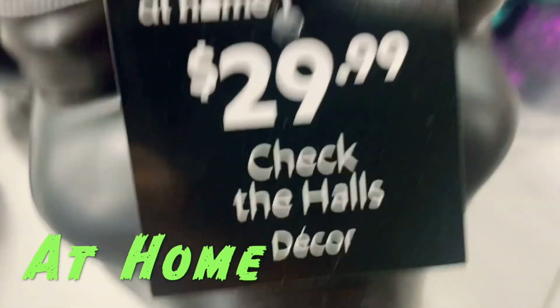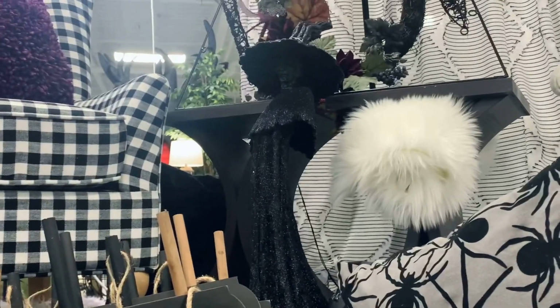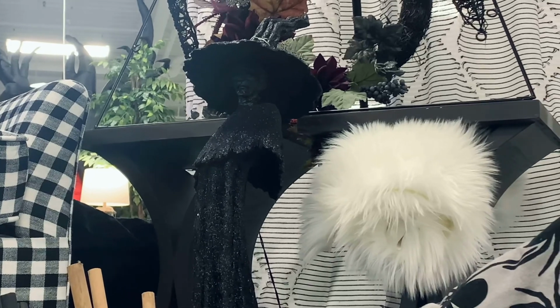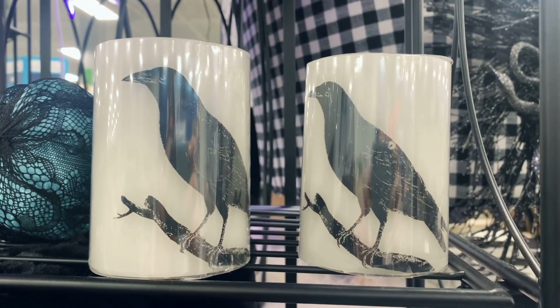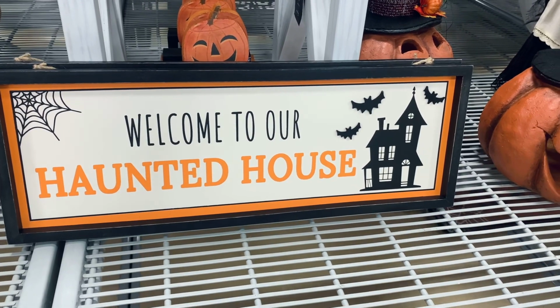Welcome to At Home, where they already have Christmas out and things like Deck the Halls decor. Reindeer's real cute though. I did like it. Here's the Grand Witch. She looks beautiful in all her glory in this little vignette that they decided to do with her. Some raven LED candles. I did think those were beautiful. Welcome to our haunted house.